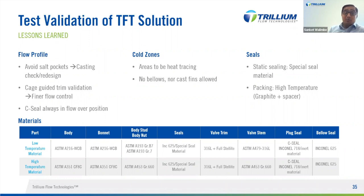We have also tested a non-bellow design, which we think is the way forward because it eliminates a lot of issues relating to the extended bonnet and a bellow sealed bonnet. And we did also look at the sealing as well, which was proven during the leakage test and the cyclic test. The bottom table gives the overall view of the materials that we can use on this valve for low temperature or high temperature applications.